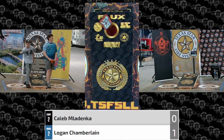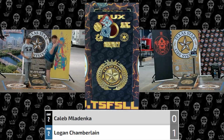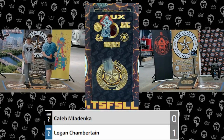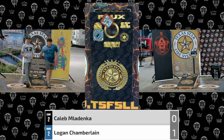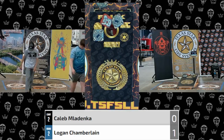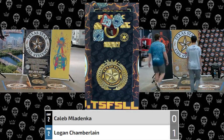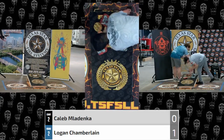Caleb misses hard to the back left side and throws that one off the board. Logan does a great job of scooting around to that right-hand side, sneaking in. Usually you have to have a special type of access over there. And I guess he's got it. Whew. 5 points there. 10 on 5. Logan gets 5 more. 6-0 right now. Logan Chamberlain over Caleb.